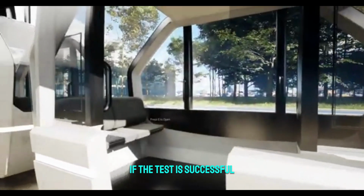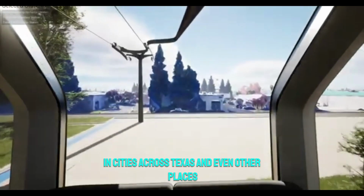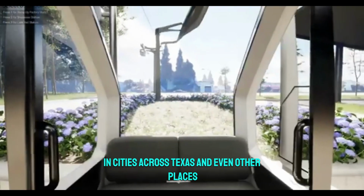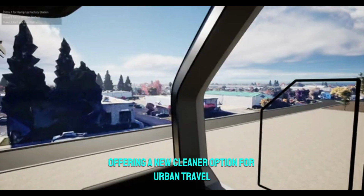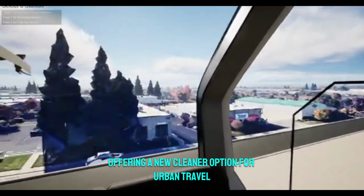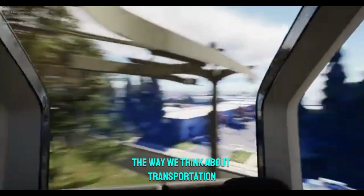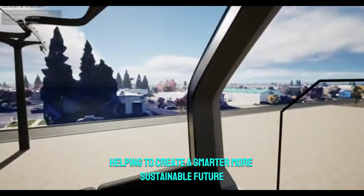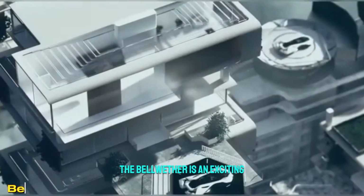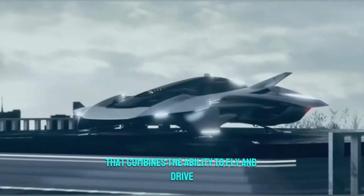If the test is successful, this futuristic transportation could change how people get around in cities across Texas and even other places. It could make commuting faster, greener, and easier, offering a new, cleaner option for urban travel. Whoosh is a big step toward improving the way we think about transportation, helping to create a smarter, more sustainable future.